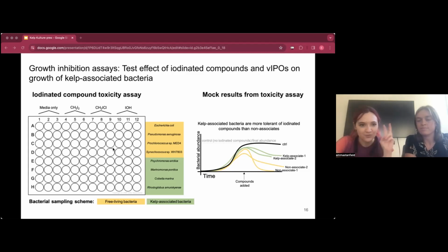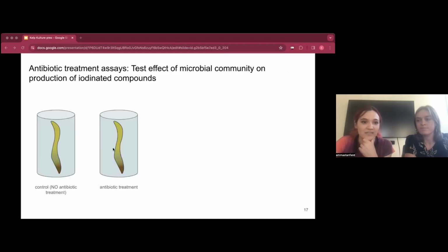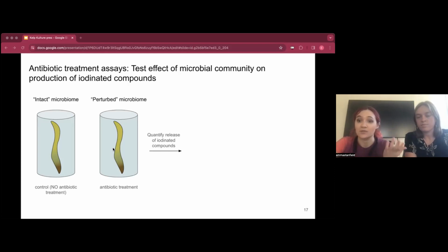Another direction that we can ask the question is, what is the effect of the microbial community on the production of iodinated compounds? So rather than assuming that the iodine has a negative effect on microbial growth, perhaps it goes the other way around. To get at this question, I am this summer hopefully going to do an antibiotic treatment assay. And the basic layout for that is to take 2 blades of kelp, apply an antibiotic treatment to one and not to the other, so that this will be a proxy for a kelp with an intact microbiome and a perturbed microbiome. And then just compare between those 2 treatments, what quantity of iodinated compounds are released.